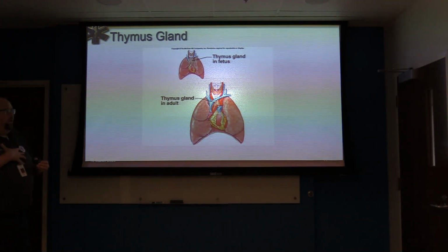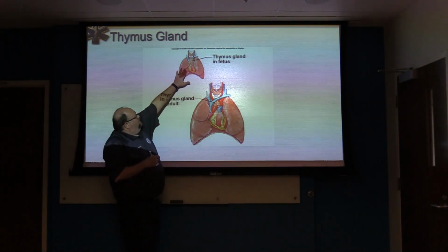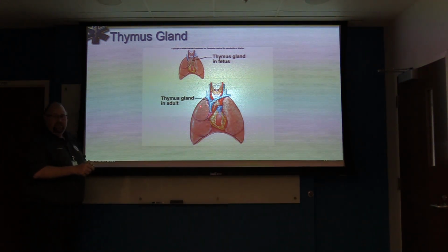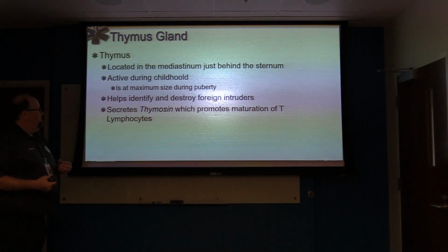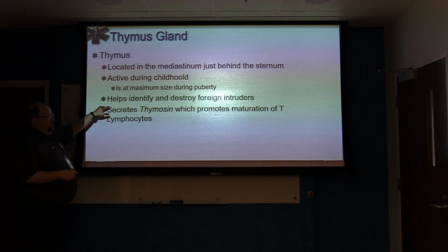Our thymus is located in our chest. On a fetus, if you note, the thymus right here is very large. However, as we age in adults, the size decreases. The thymus is very important because it helps with our immune response. It's active during childhood, and it's at its maximum size during puberty. It helps identify and destroy foreign intruders.